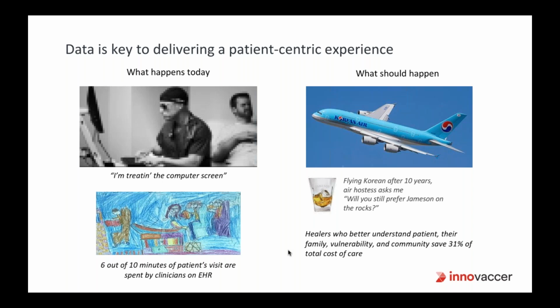That's a real sea change, Paul, around how practices think, right? So historically, I think practices have been very practice-centered.